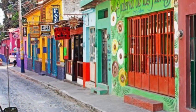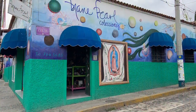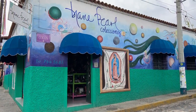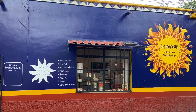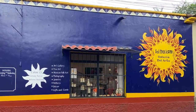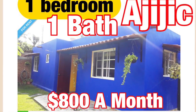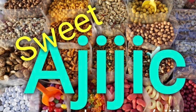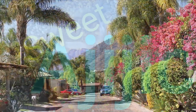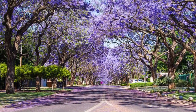Check them out. Now as we walk into the colorful village of Ajijic, it has a lot of conveniences like gift stores, clothing stores, jewelry, little markets, little restaurants. This modest one-bedroom, one-bath casita is located in La Foresta, Ajijic. Now remember, Ajijic is an upscaled area. This neighborhood is definitely upscale.